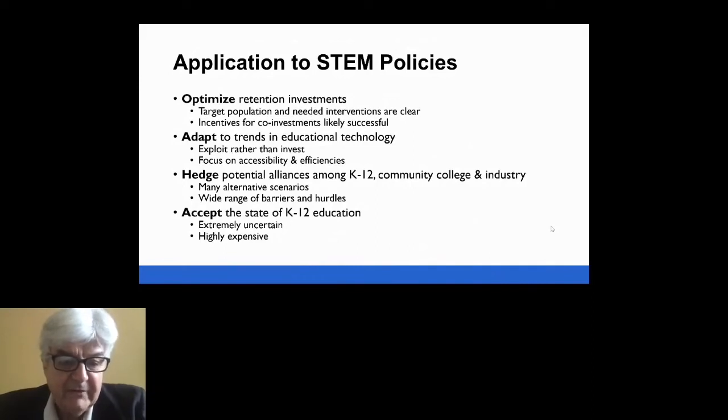We just accept the state of K through 12 education. It's extremely uncertain, highly expensive to fix. As most of you probably know, K through 12 education is locally controlled by school boards and there's some impact from the state, almost no impact from the federal government. There are no national standards for graduating from high school. So this would be very difficult to try to change. We should pay attention to it. And in this case, our investment strategy is accept. So next slide.